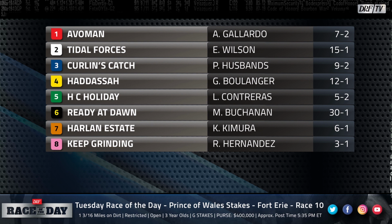Yeah, I mean, it was a big improvement first off the claim. There's no doubt about it. They claimed him for 15, stepped him up into a maiden special weight. He improved his figure a lot. He won by a lot. It was a different surface. It was a shorter race. He has obviously a lot working against him here, but if you're a believer that he's just a different horse now for this trainer, you're going to get a huge price on him here.